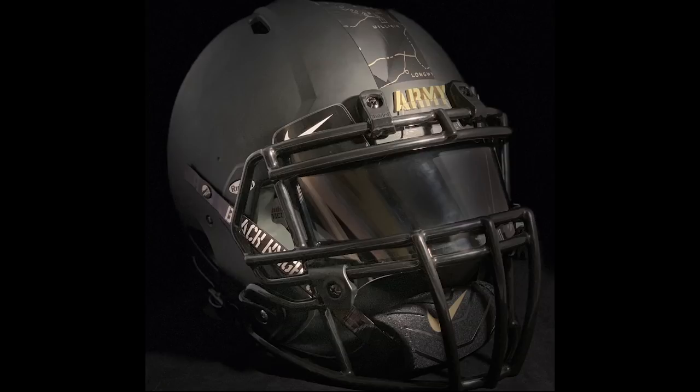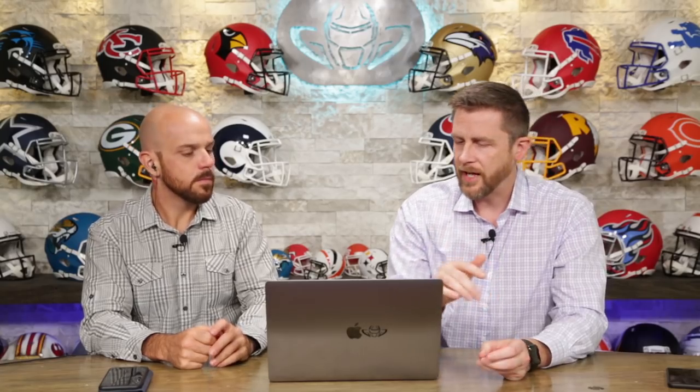And then look at it. It says Black Knights here on the chin strap. We've done that to some chin straps. Empire Graphics on Instagram. If you don't follow them, go check out Empire Graphics. They do some of these logos for the chin straps. They're phenomenal. They've sent us some, and they came out looking great.